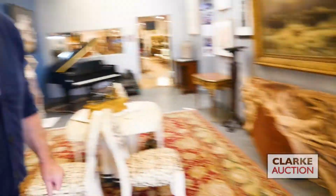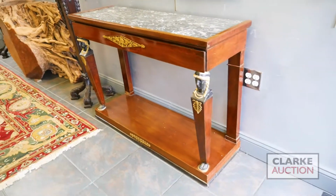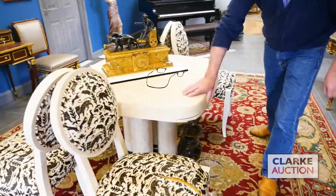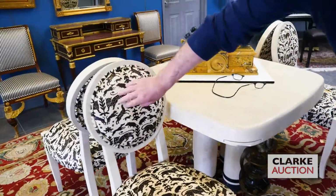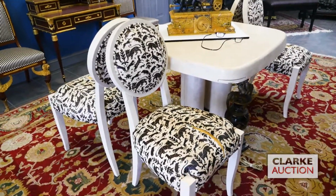Okay, over here from a Fifth Avenue estate, we have some nice French Empire furniture of the period. Beautiful marble top, one drawer. Marble's a bit as is. This here, probably Carl Springer, beautiful tessellated marble table with 4 chairs. Look at the fabric, it's hide with the animals imprinted on it.